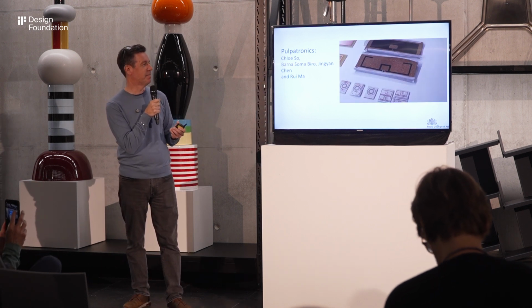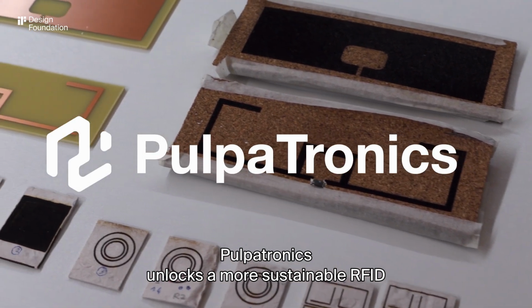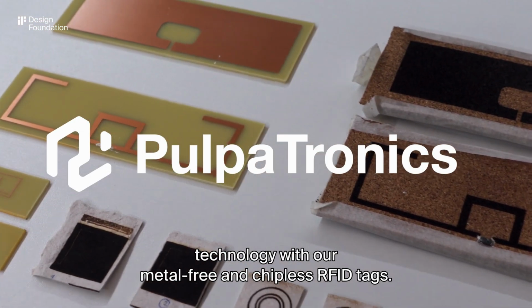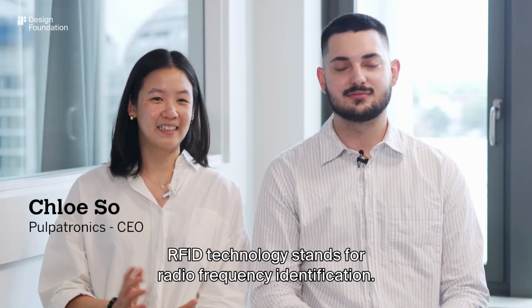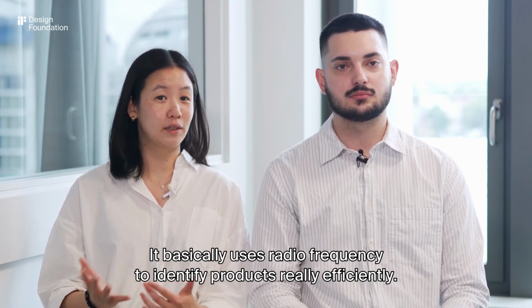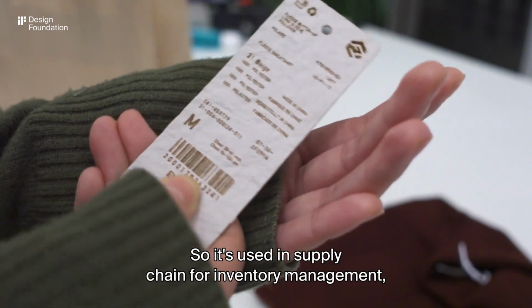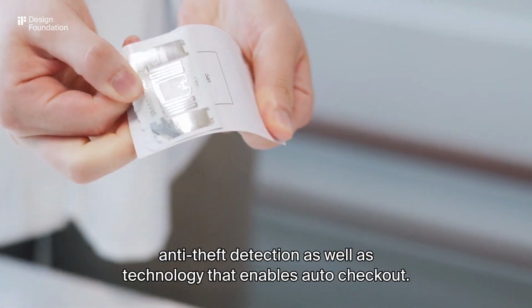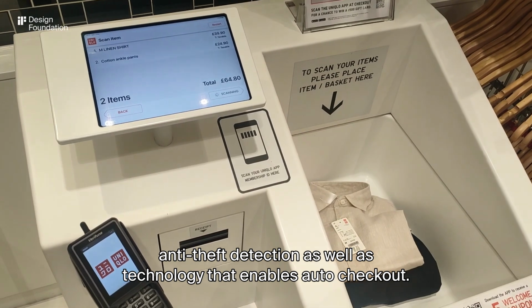Pulpatronics unlocks a more sustainable RFID technology with our metal-free and chipless RFID tags. RFID technology stands for radio frequency identification. It basically uses radio frequency to identify products really efficiently. So it's used in supply chain for inventory management, anti-theft detection, as well as technology that enables auto checkout.